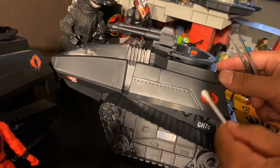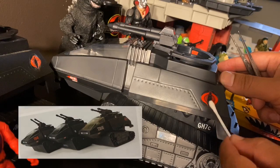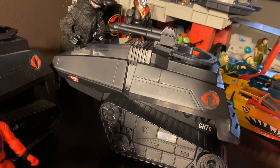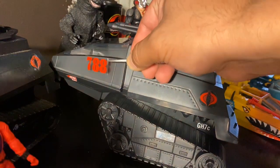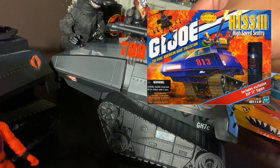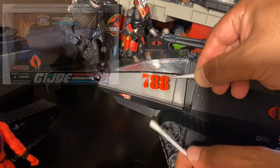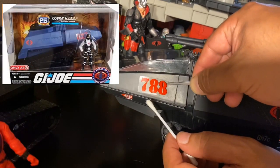Now going back to the toy, I mentioned the 3 versions during the vintage era, but it's important to add that from 83 to even now, 2020, the H.I.S.S tank has been offered from time to time, and we're going to show some of the important variations of the H.I.S.S during all of this time.